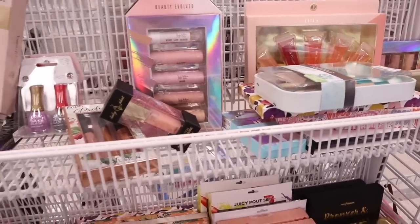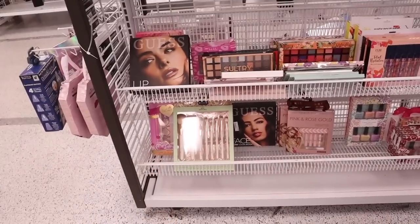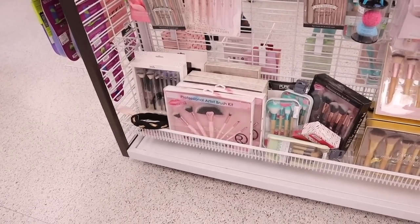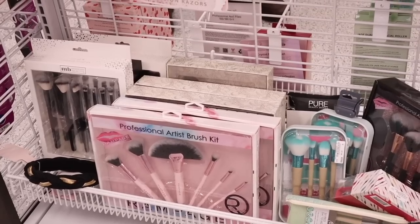And of course, they have Nicole Miller, Equal Tools. Their brushes are always amazing. But here's the other side. Some more brushes from the brand Eco. And the pink brush set is new, but not sure if the brand is good. Definitely let me know your thoughts.